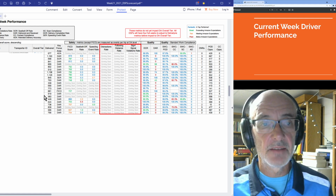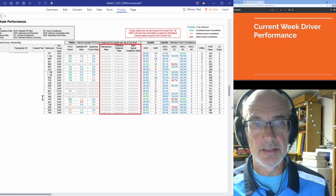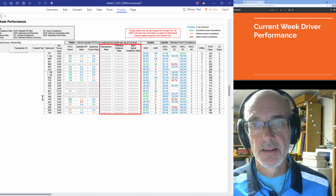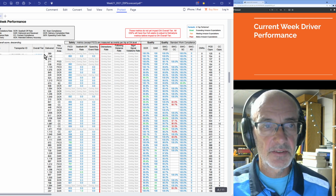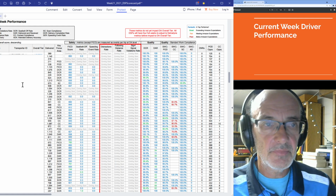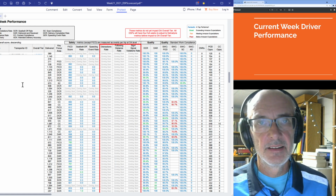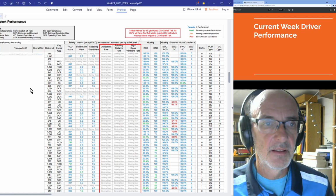All of these drivers had fantastic, except for the last four or five where they were rated great. So we'll talk about what the differences are between being at the very top of the scorecard, being in the middle, and being at the bottom. But in reality, it's some very small differences. Everyone's really, really close together.